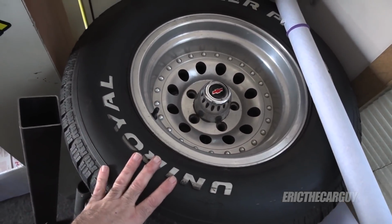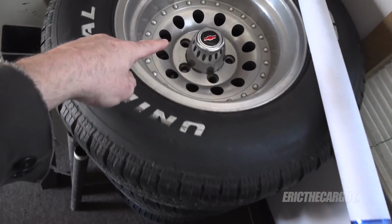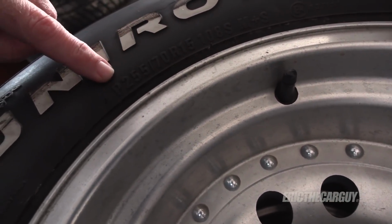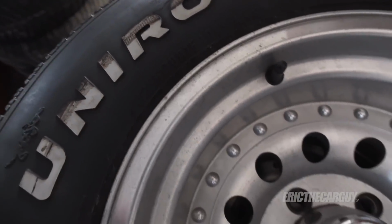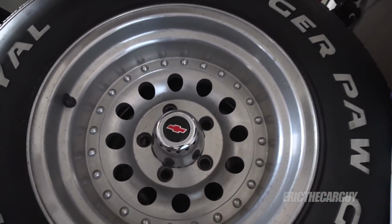I'm probably gonna sell these and not necessarily give them away. But there is a set of 4, and they all look like this. And you probably can't see this, but these are 15-inch wheels, and it's a 255/70 R15. I don't know the offset or anything on these. You can look them up if you want to. I believe they're American Racing.